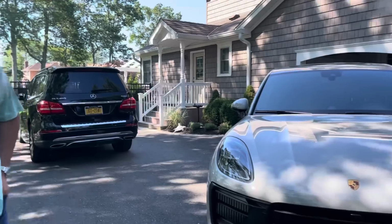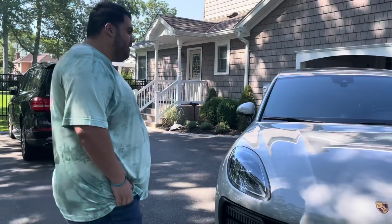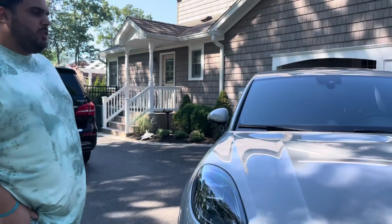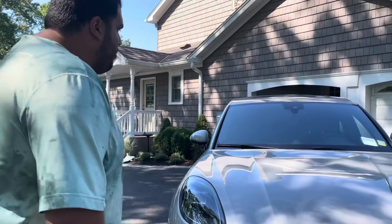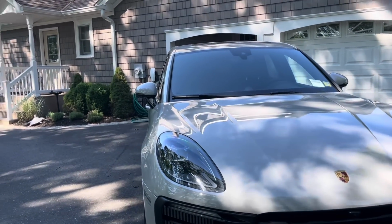We wanted to take a few minutes and show you my brand new vehicle. It's a 2022 Porsche Macan GTS. As you can see, I went with the chalk exterior. This was really the only option for me. It's a really special color, and it is a special color according to Porsche. So let's walk around the car. I'll show you the exterior and tell you a little bit of the options I went with.